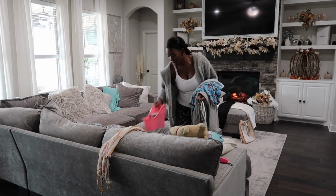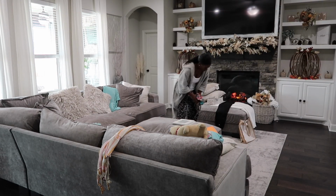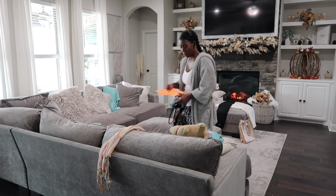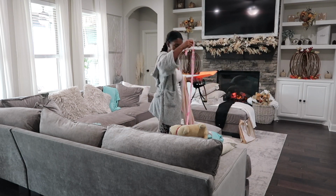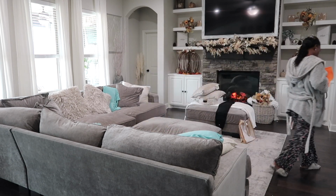So what we're going to do is bring some of the fall decor into the actual family room. I have some fall pillows and a couple of other fall pieces that I want to add in here to just make it all come together. So if you guys are ready to hop into this video, let's get to it.